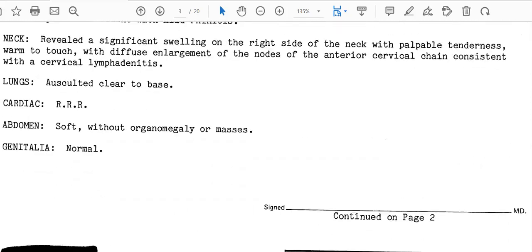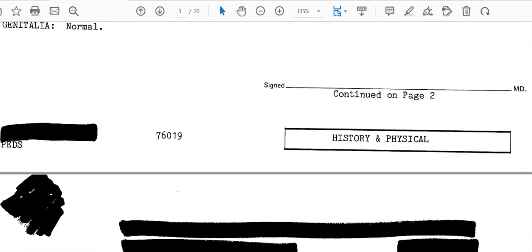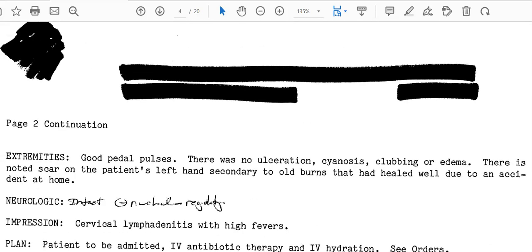Now, I won't go through all the physical exam. You guys can read through that. And then the plan was to admit our patient, start IV antibiotics and IV hydration.